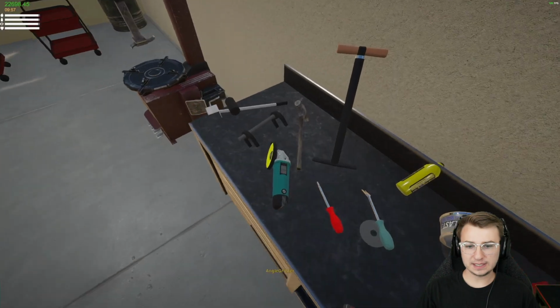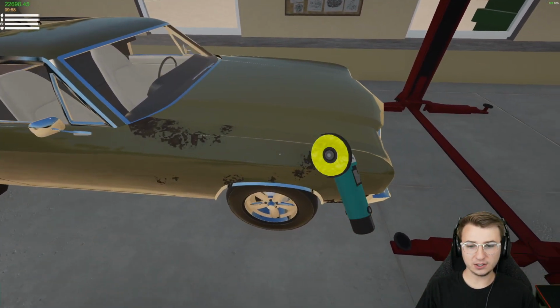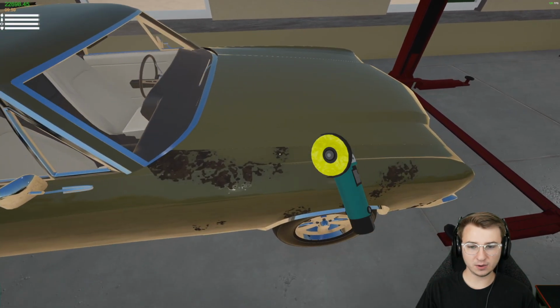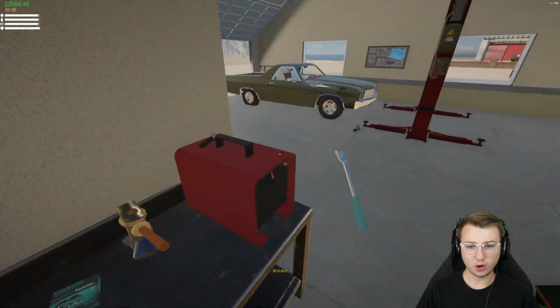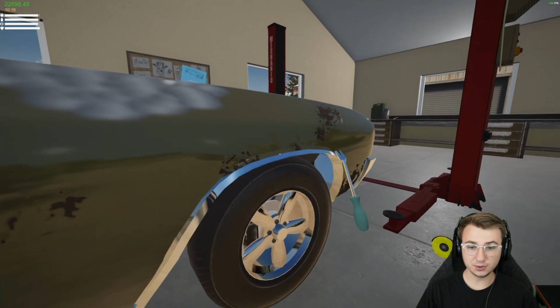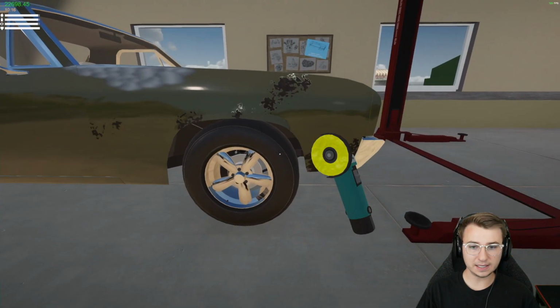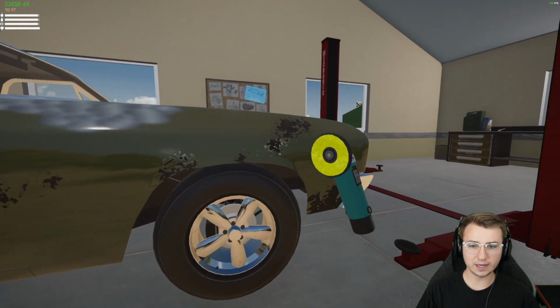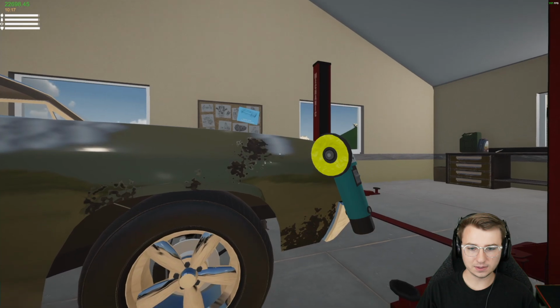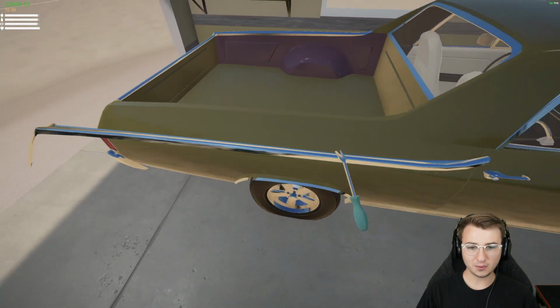The first order of business is, of course, the rust repair. So we've got a pretty gnarly looking passenger side fender over here. You know, I'm thinking these chrome arch extensions probably come off, and they do. So let's pop that guy off. I think that'll give us a little bit easier access to the rest of the rust that was underneath that thing.